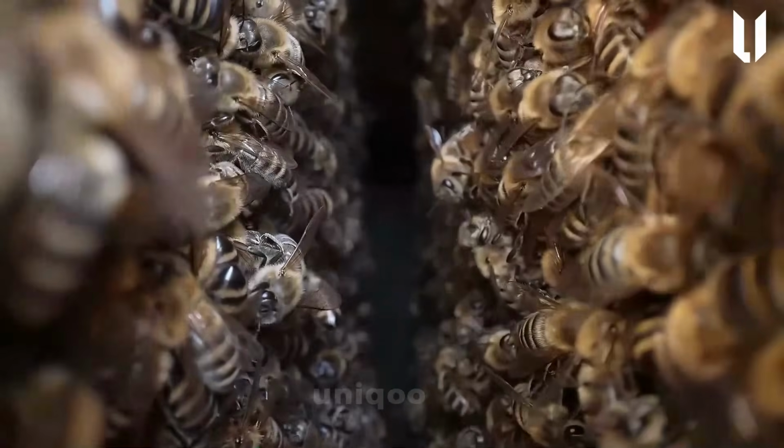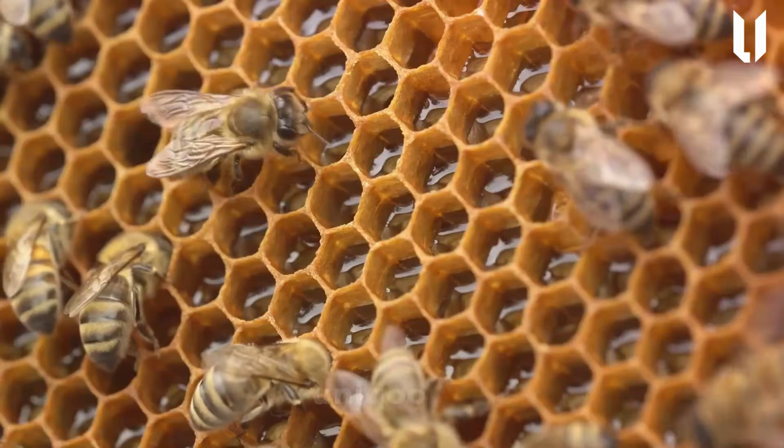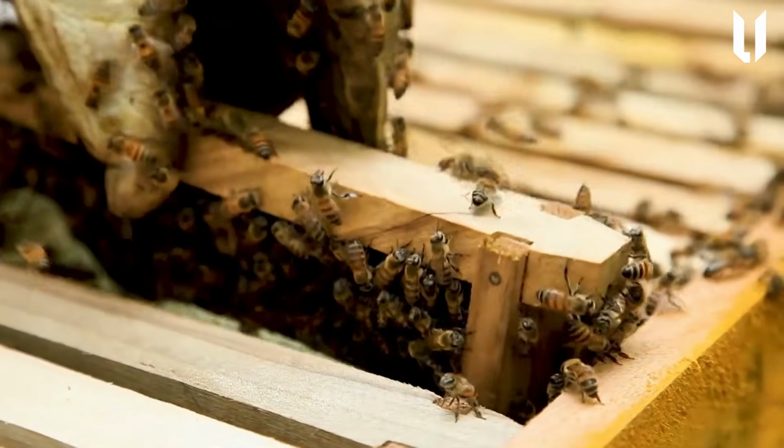As the nectar thickens and the sugar levels rise, the bees keep working until the honey reaches the right moisture level. When it's ready, they seal the honeycomb cells with a thin layer of wax. This keeps the honey fresh and stops it from fermenting.